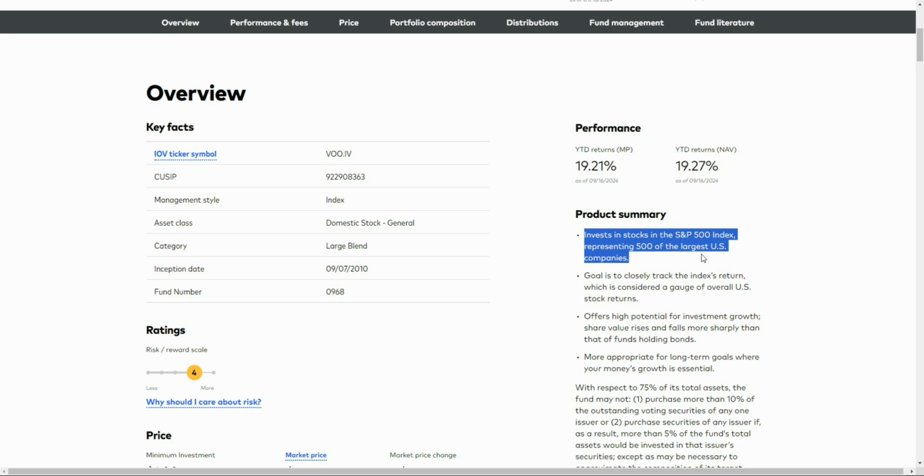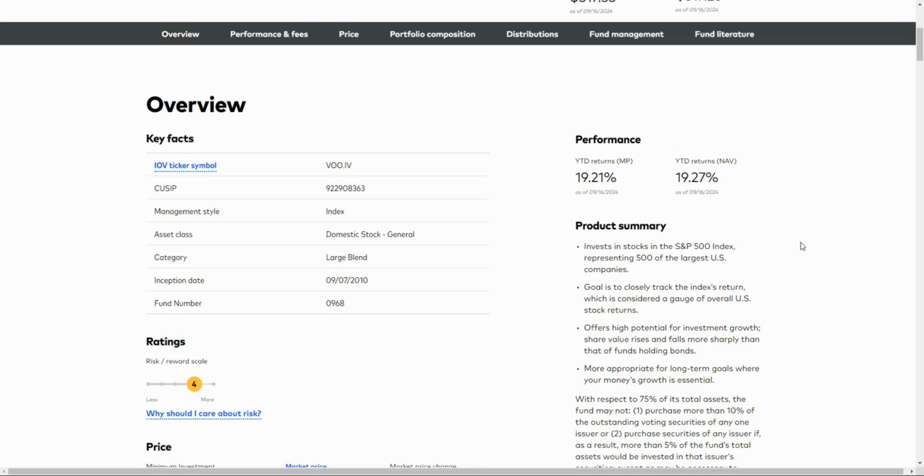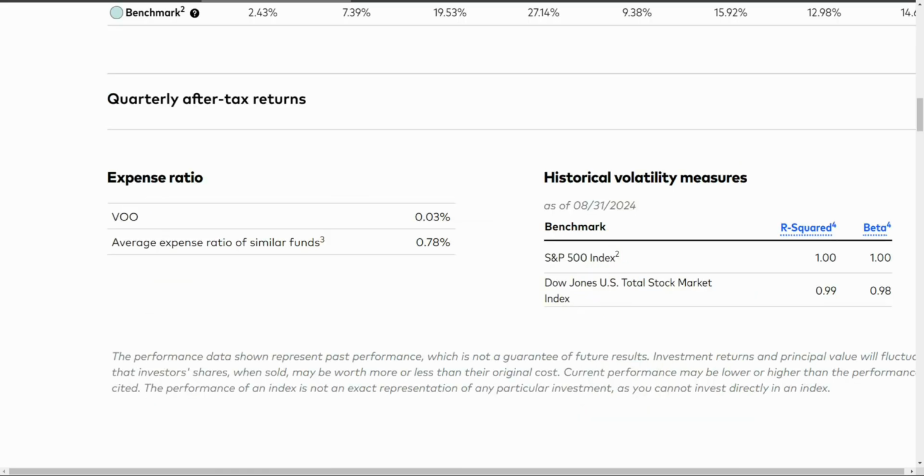So if you want some great diversification and you want some big, large companies, this is a great ETF to invest in. And in fact, many people invest in this ETF alone because many people believe it is sufficiently diversified. The ETF offers a very low expense ratio. It is one of the lowest out there at 0.03%.